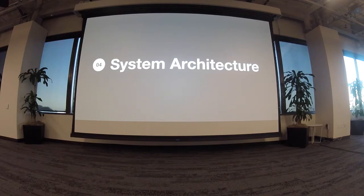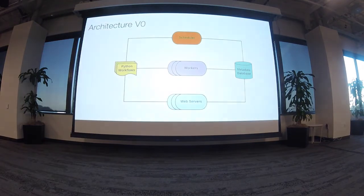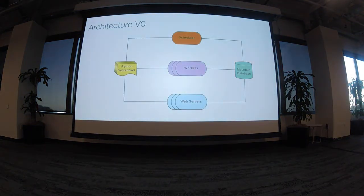So we've done a lot of re-architecture essentially to meet that goal, but before I cover that, I'll cover some basic system architecture so you're more familiar with the different parts of the system. So essentially this is the V0 architecture. This was actually based on the initial Airflow architecture. You can see this was a couple different components that essentially provide the system as a whole, including the scheduler, workers, and other components. And I'll cover those in detail in the next slides.